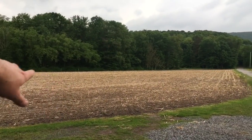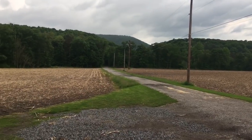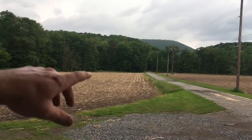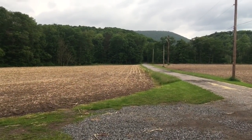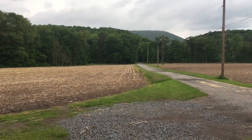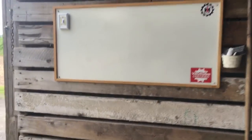This field, like I say, was half tilled and half no-till, so we can definitely compare them. This was two years of corn on corn, and now it's the third year. We did a couple other different things with the seed and the variety. We'll talk about that, but let's come over here to the whiteboard and lay out this year's crops.